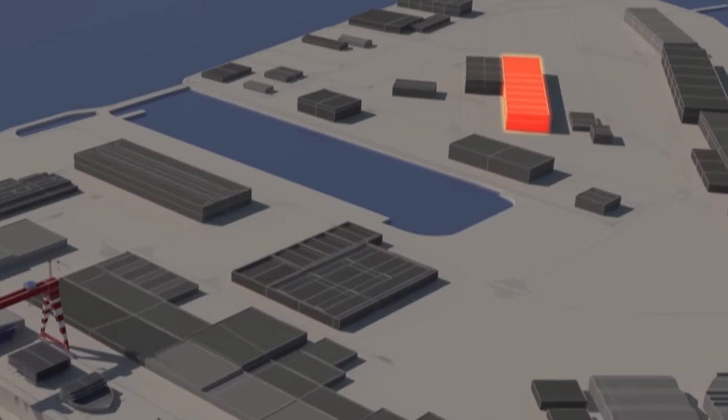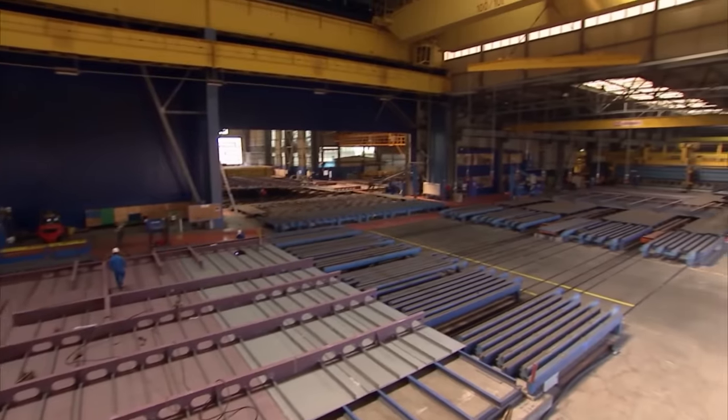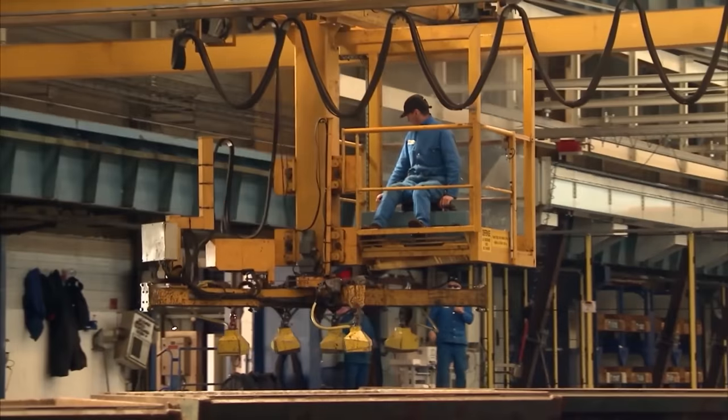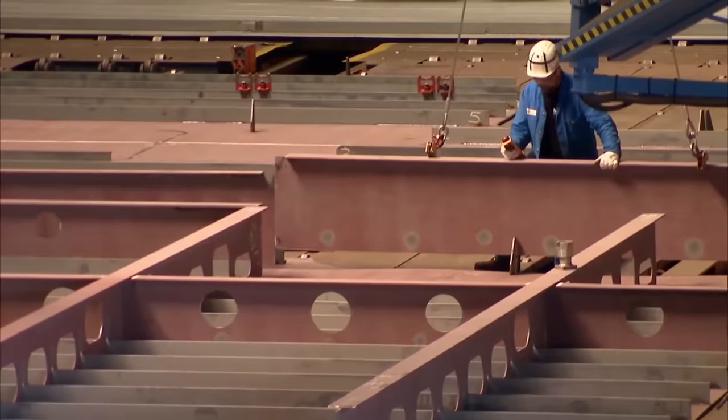The sheets will be cut in this 300-meter-long building. This is where the liner comes to life. The 300,000 pieces of the puzzle, cut out day and night, take shape.